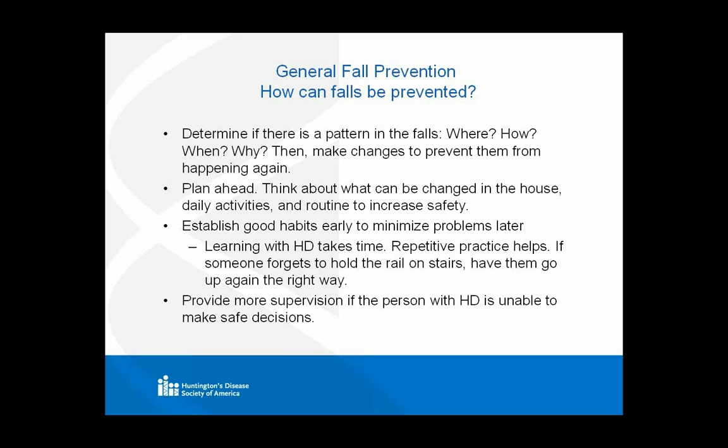Next, how do the falls occur? Did the person fall backwards or to the side? Did their knees buckle? Did they trip on something? Or did they maybe just lose their balance? And then lastly, why do the falls occur? Was it their poor judgment? Or was it the environment that they were in? Were they maybe wearing socks on a slippery floor? Or did they not hold onto the rails going up and down the stairs?